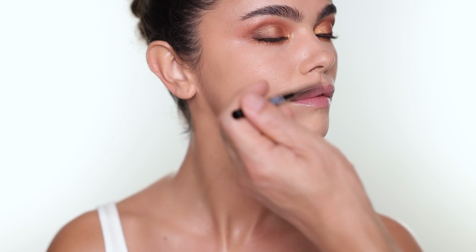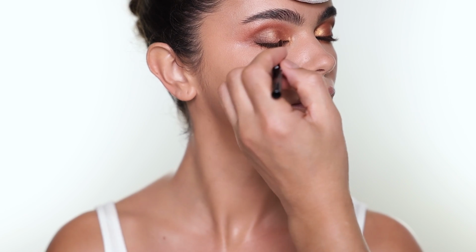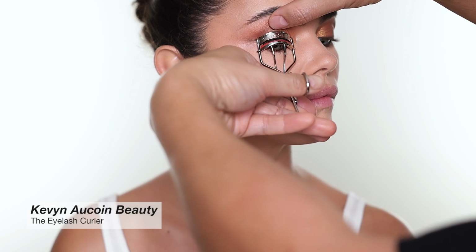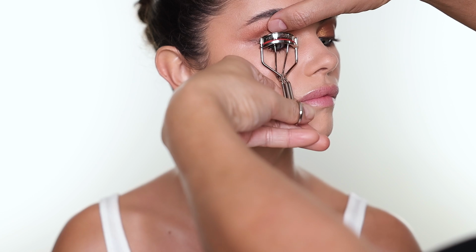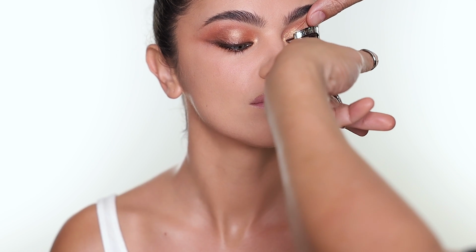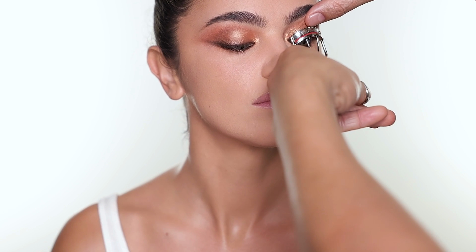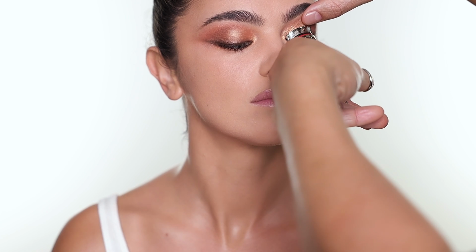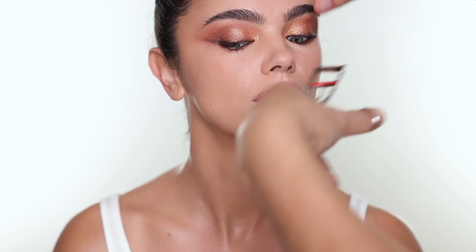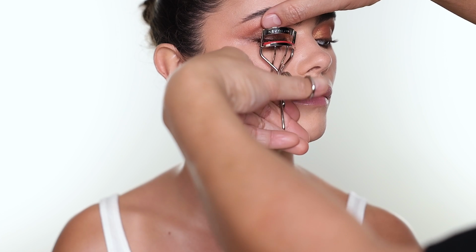I'm doing the same on this side. I always curl the lashes before mascara. I think it's very important. It really helps to lift the eye up. And also for the liner, you saw that I actually use just a brown pencil. You can use black too, or you can use liquid liner, whatever your preference. You still can achieve the look the same way. It's just the color. I think it's just softer because I'm gonna go on to do a red lip, so I don't want it to be too harsh.